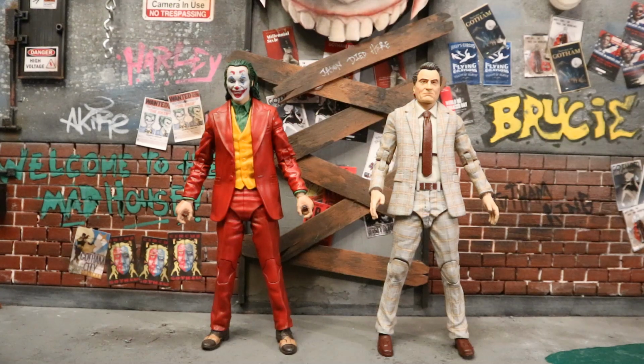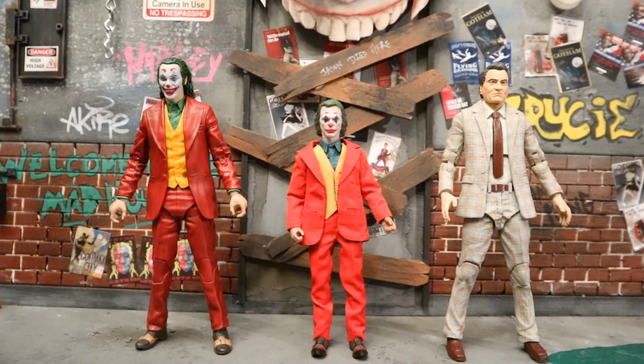Now let's check them out next to some other action figures, starting off with some other Joaquin Phoenix Joker figures. Here they are, next to the Felix Toys Joaquin Phoenix Joker figure. This is a third-party, unauthorized, unlicensed Joaquin Phoenix Joker. Like I said before, there are no officially licensed Joker Arthur Fleck figures in the 6 or 7-inch scale by any company at any price point until now.